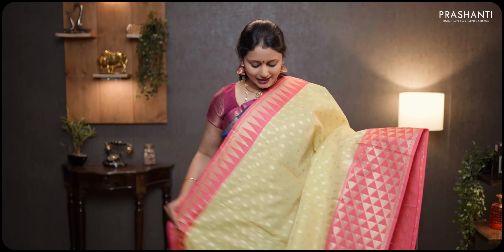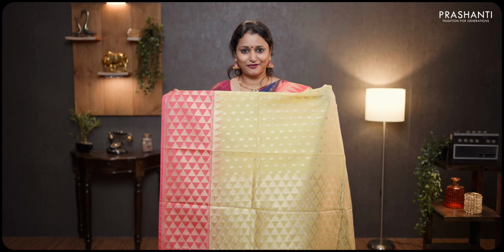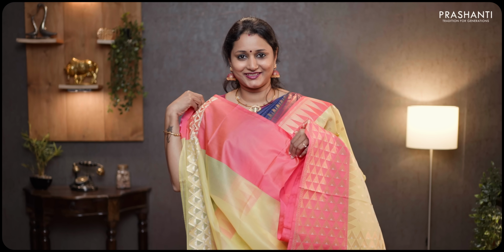Pale yellow and candy pink, bright and beautiful color with short and long borders on either sides. Simple temple zari along the top part of the border with very pretty geometric weaves in contrast to the body color in pink towards the bottom part. The body has got small thread and zari woven buttas running throughout the sari. That's the pallu, rich self pallu. This has got a running blouse, priced at 2250.